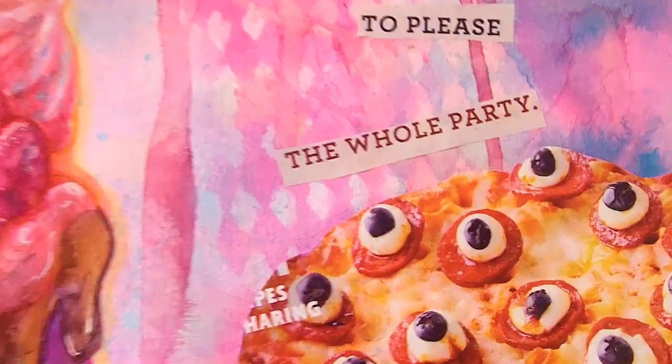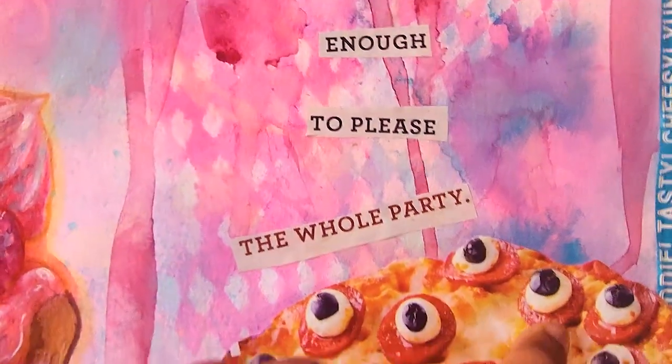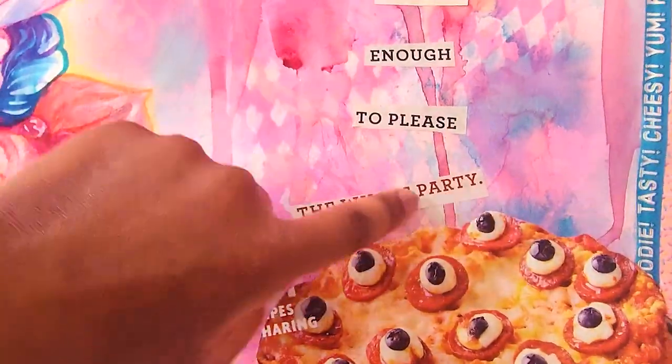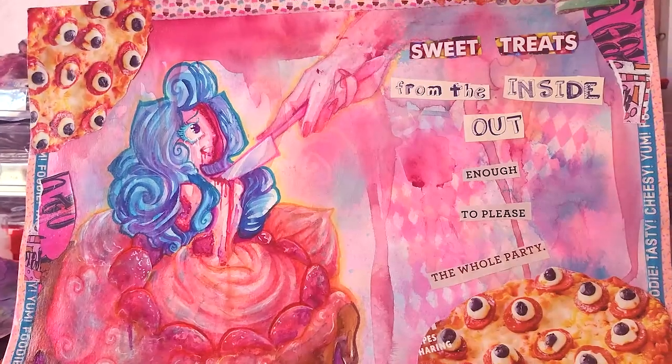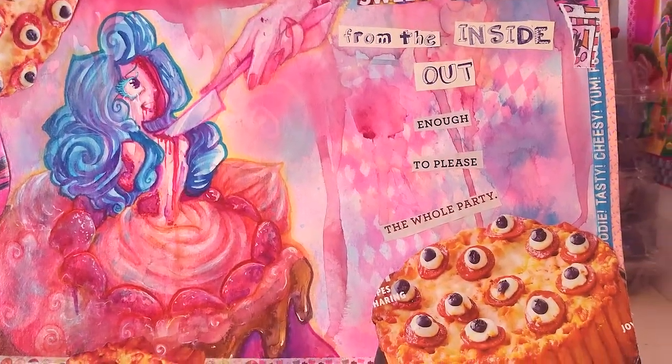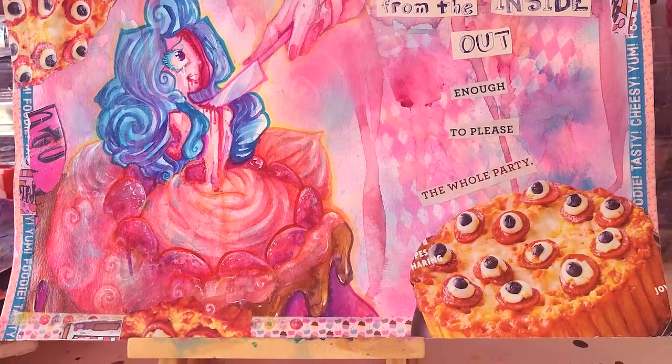I, to this day, am still mad that the placing of the whole party is so off. It should be like a bit more like that, but it's not, and it's bothering me. I could fix it in Photoshop, but just, whatever. I do like how this painting came out, though. On to the next painting.